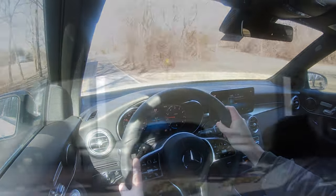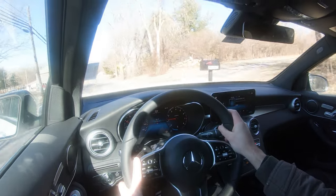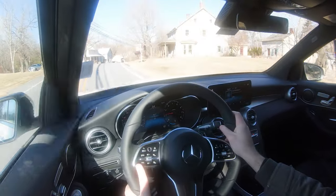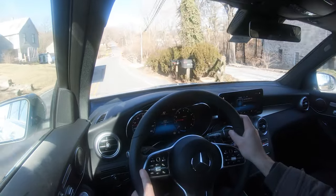Then touching on visibility, I can see 100% perfectly fine out the back, and typically with a somewhat smaller SUV like the GLC, you really shouldn't have any issues there. So that is 100% on point. Rain sensing windshield wipers also come standard on the GLC. Gotta love that. Essentially, whenever this thing detects any kind of mist or rainfall, it's going to automatically turn on these windshield wipers for you. So it's just one less thing you gotta worry about, kind of like automatic headlights.